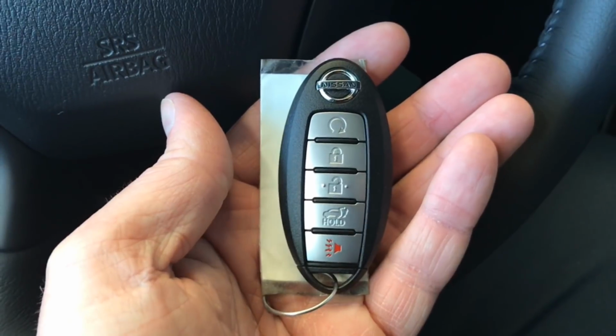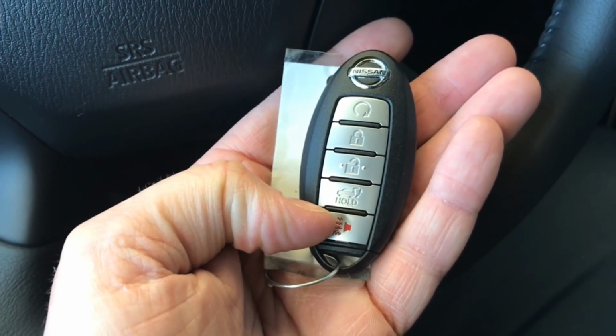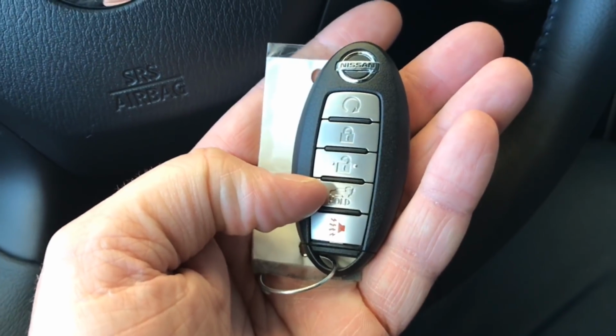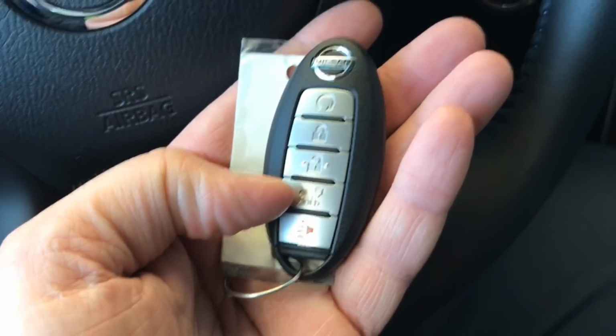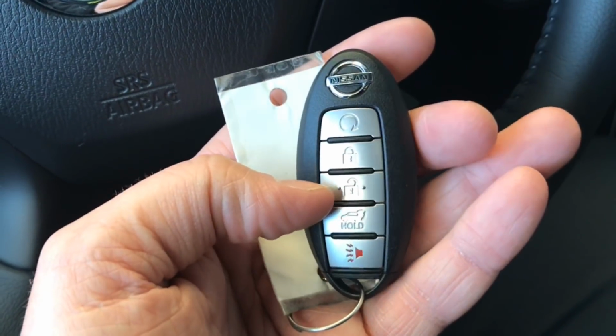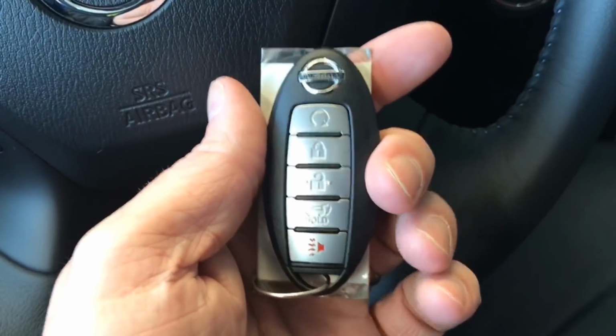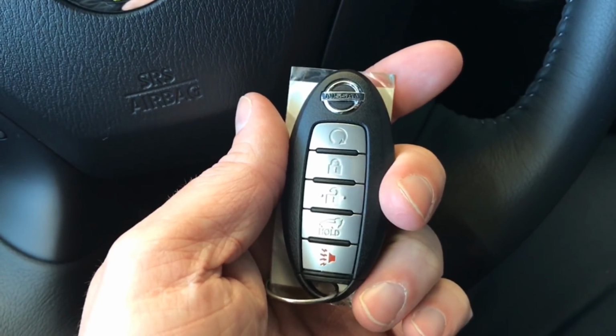So as we look at our key fob here, we can see there's a few buttons on it. On the bottom here, we've got our panic button. Next one up is for your power lift gate. Hold that for a couple seconds, it'll open it. Same thing to close the power lift gate. Then we've got our keyless entry. So we've got our unlock and our lock. These will work from about 150 feet away or closer.